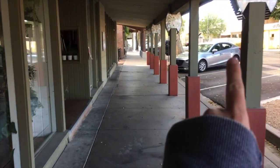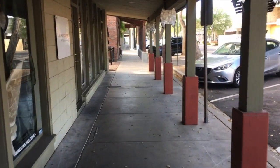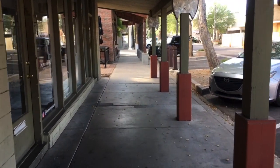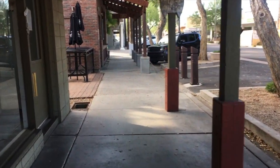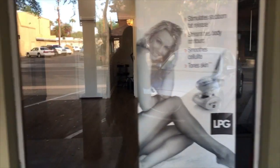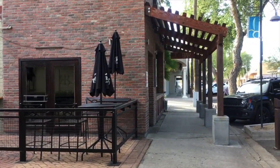These little posts, every time I see them I think, is that Batman? Is that the Wu-Tang symbol? What's going on here? What was the thought process in that design? We've got some art galleries. So we haven't even hit the art district yet, but we are getting closer to it.